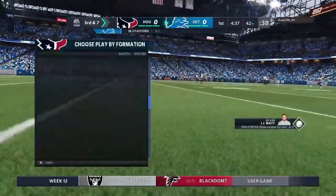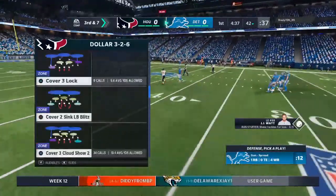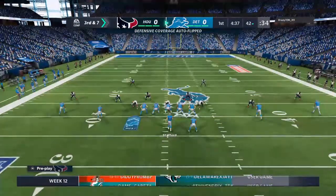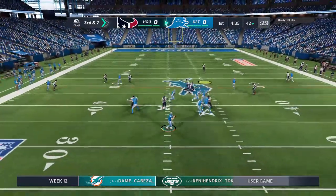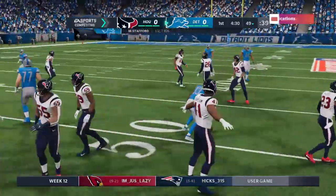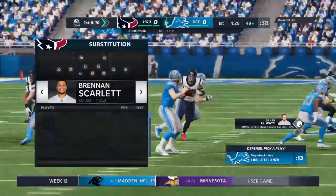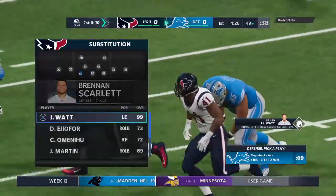First pass. Incomplete on the throwaway. Brings up 3rd down and 7. They head to the line facing a 3rd and 7 following the incompletion on 2nd down. Throwing is Stafford. Screen play, Johnson. And he will have the first down as he's brought down up near midfield. That's good. Give him 7 yards on the play as they do pick up the 3rd down conversion at the 49-yard line.